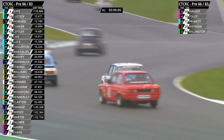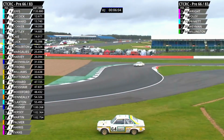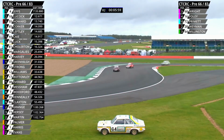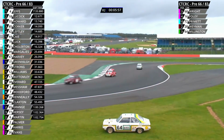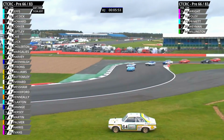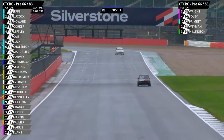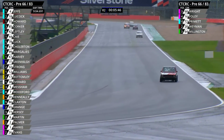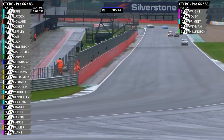Ex-Clubman's racer chasing down Corker. He's just lost out to Stuart Kay. The Capri more powerful in a straight line. There goes Jeffs. We just caught a glimpse of him. He's lapped some of the Pre66 runners. Patrick Harris, Keith Wright and Steve Evans in the A40. Lucock under fire from Howard now. Then Kay's up to 4th in the Capri. Well, Jeffs has already gone through. Just under 6 minutes of this race to go.